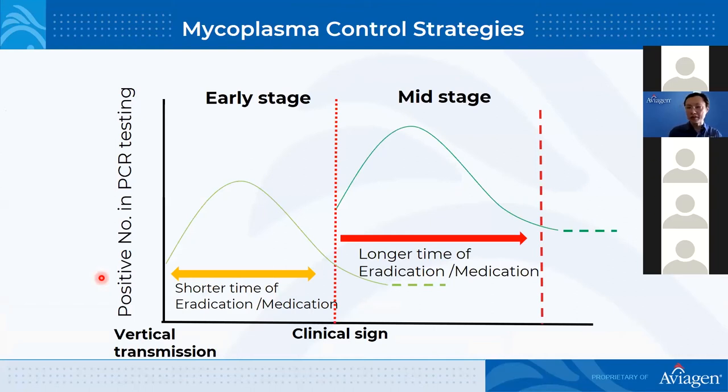Talking about this, somebody just came up with a summary. If we detect it earlier, maybe we can control it better rather than waiting for it to become a problem. So nowadays with PCR cost being affordable, I think we can utilize it more frequently compared to the older days.